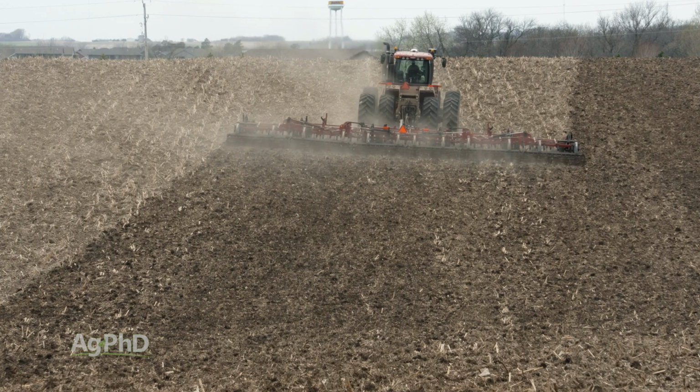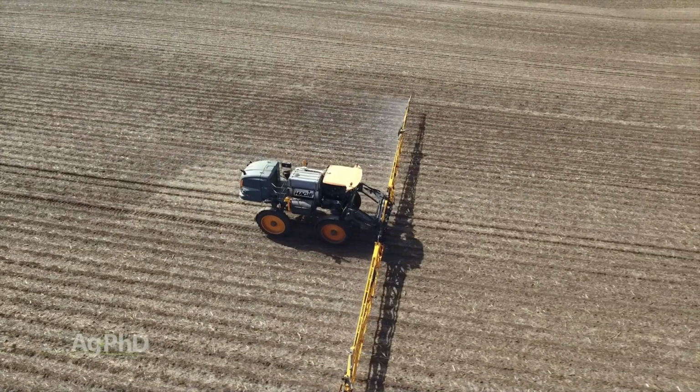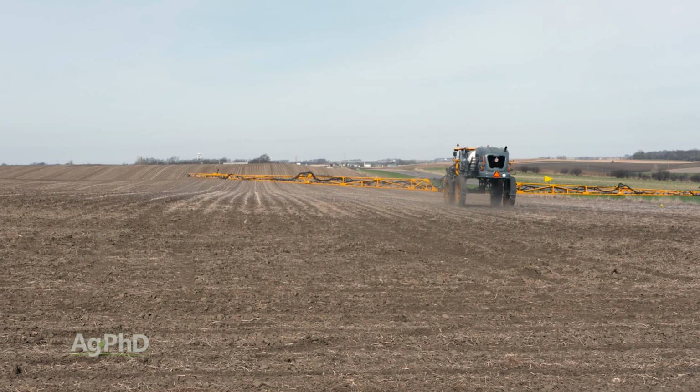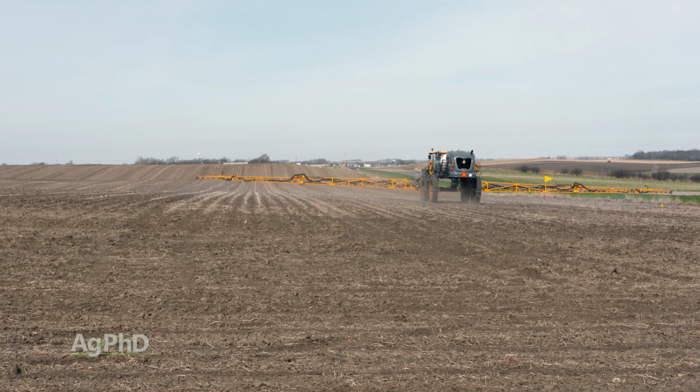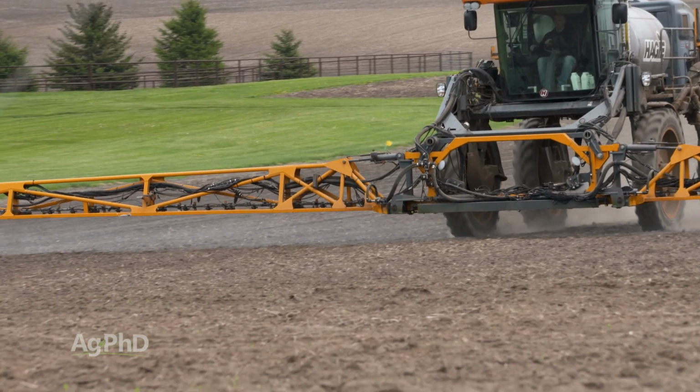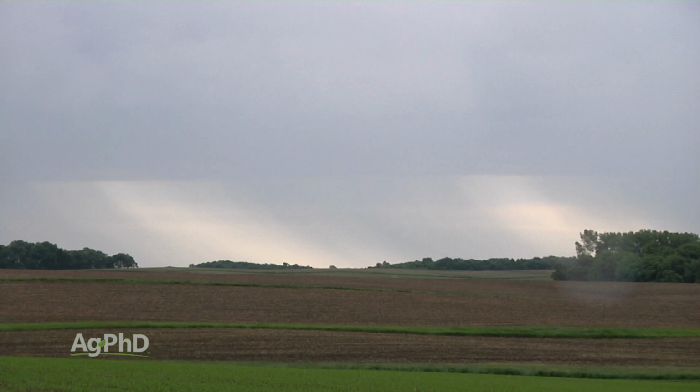Otherwise, our next best suggestion after tillage is spray it out 2 weeks or 4 weeks before planting. Our final suggestion and the worst case scenario is yes, you can apply it after you've planted, but that is the riskiest situation because you got to have rain and you got to have it quickly.